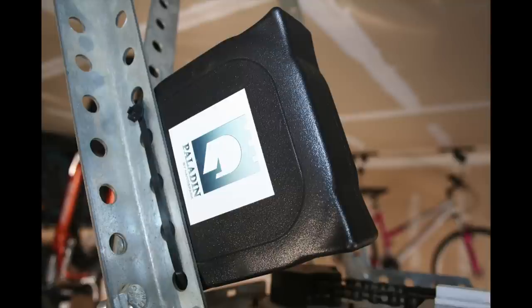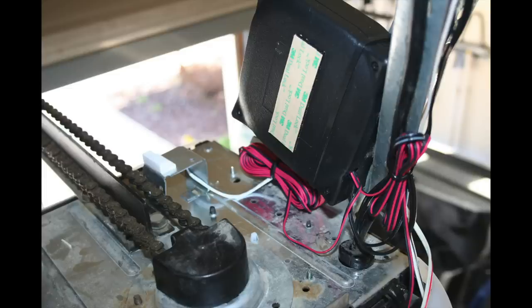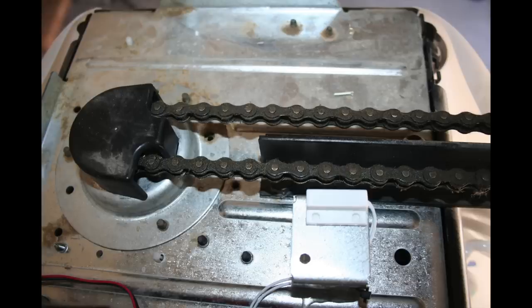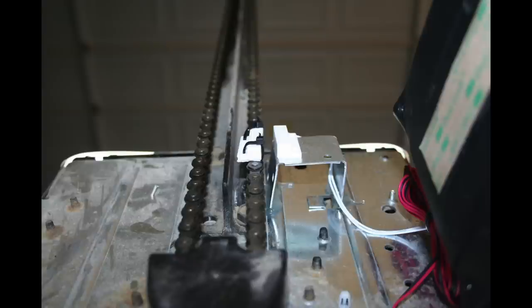I've had stuff stolen out of my garage before because it was left open. And if this can save me from one theft of a bike or a power tool, it totally pays for itself. On top of that, you can check to see if the door is open anywhere in the world. You can get a text message if anybody opens the door.